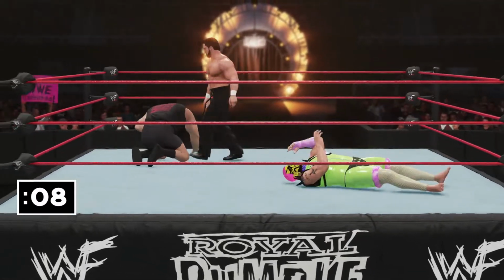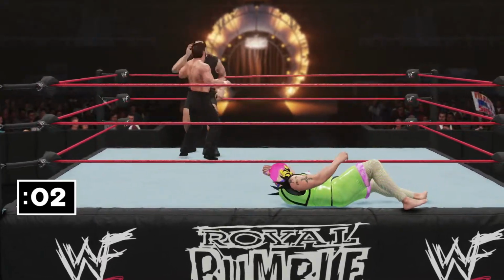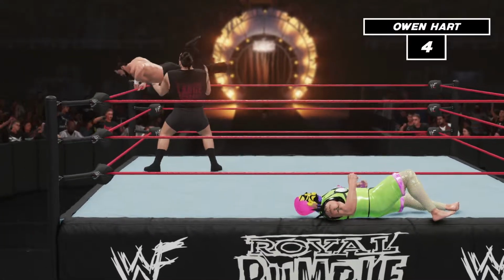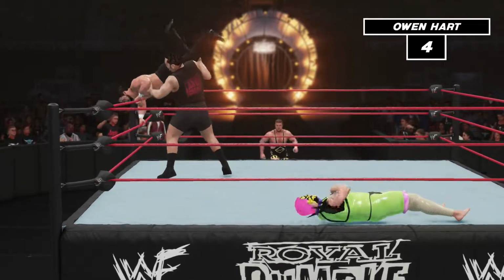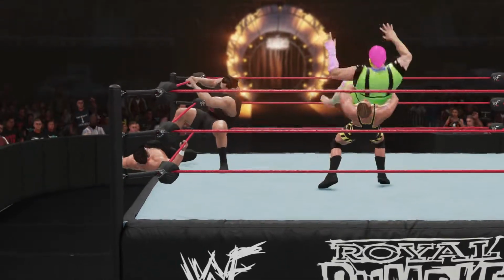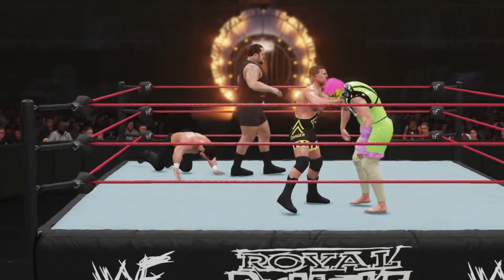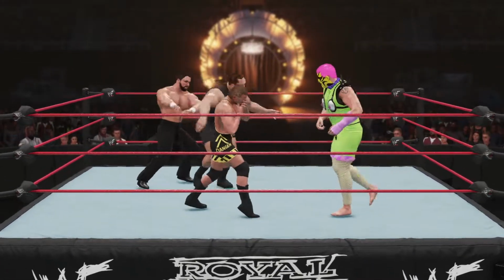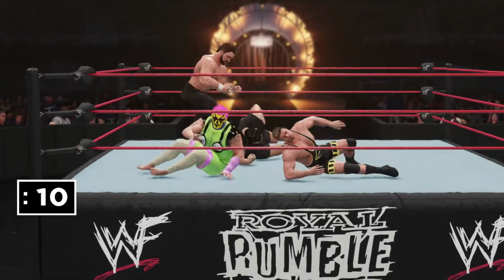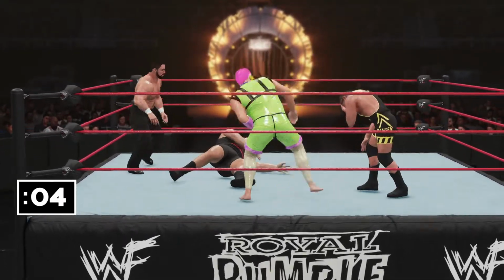German suplex. Things are about to heat up here, guys. I wouldn't want to be in the ring now, that's for sure. And gets out of harm's way. Oh boy, that could have been bad, Michael. Side Russian leg sweep. Oh, perfect four. Here we go, number five. Drop kick! Great athleticism.